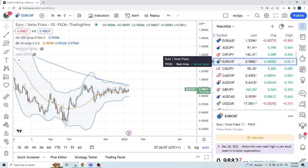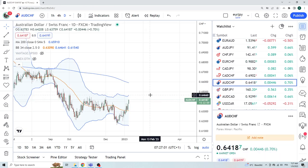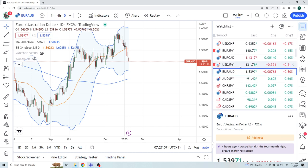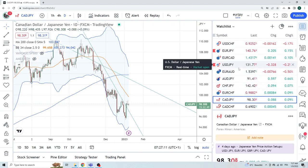What else is out there? Aussie Swiss, nope, not close enough. Euro Aussie, not close enough. Not much else to say. None of these crosses are in play. Oh, let's look at the calendar.